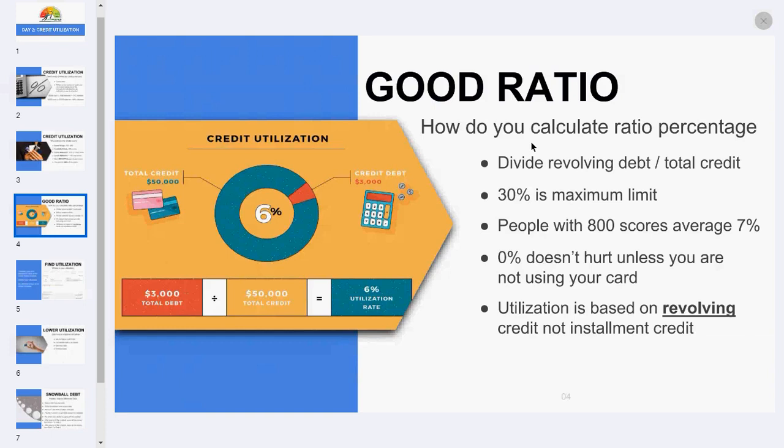So that's installment debt. Now, this is what you got to understand. If you had a choice of which one you want to pay off, because a lot of times people say, yeah, I'm going to pay off my car, I'm going to pay off my home.